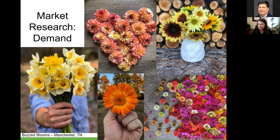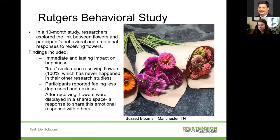Well, there are research studies that show that flowers make people happy at the end of the day. At Rutgers, there was a behavioral study that for 10 months, they showed that whenever people received flowers, they gave a true smile. There's different types of smiles, and a true smile means that it lit up their entire face, their eyes smiled, their eyebrows went up, and their entire demeanor shifted. A true smile happened 100% of the time. And the researchers commented that that has never happened. They never had 100% success rate for their hypothesis ever in any of their research studies. So giving people flowers truly makes them happy.